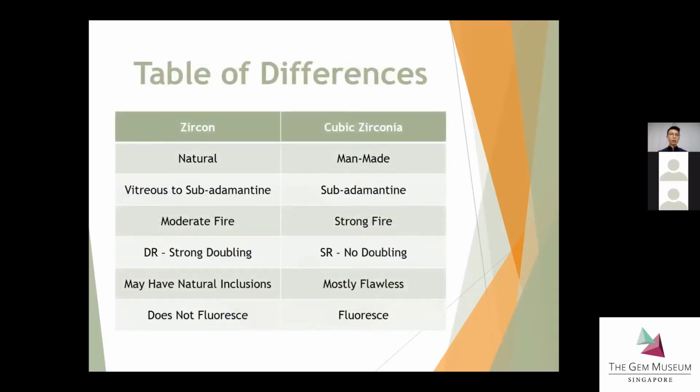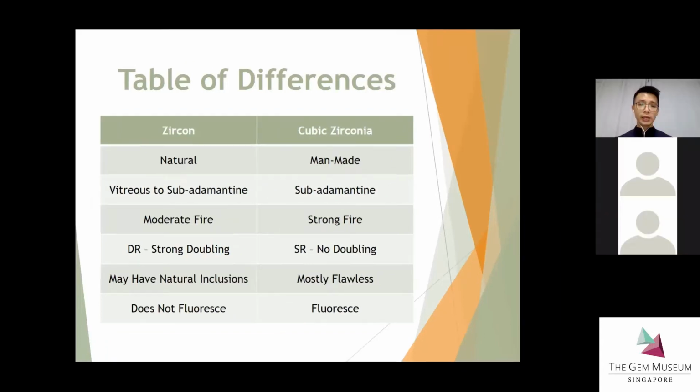So here's a simple table of differences of these two minerals. Zircon is natural, CZ is man-made. Zircon has a vitreous luster to subadamantine, whereas CZ has subadamantine, which is really shiny when you shine the light through it, the reflection of light. Zircon has moderate fire, almost the same as diamond, whereas cubic zirconia has strong fire, like what I said, the disco ball within the stone. Zircon is a DR, a doubly refractive stone that shows strong doubling, whereas CZ is an SR, which has no doubling at all. As with all natural gemstones, zircon might have natural inclusions like crystals, fingerprints, fractures. And CZ is mostly flawless, because it is made in a controlled environment.